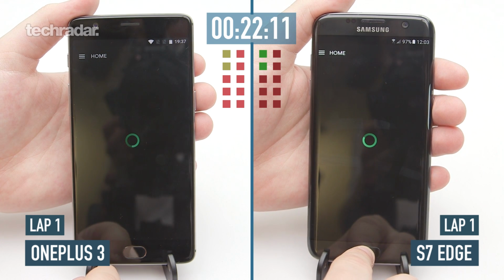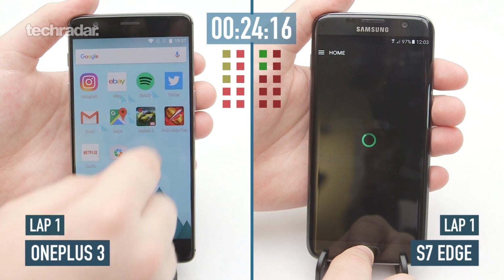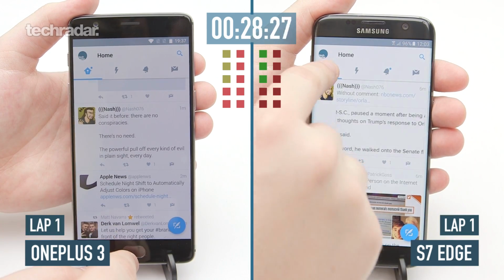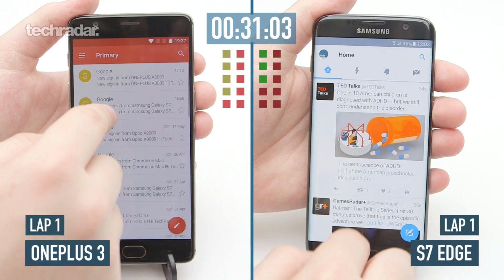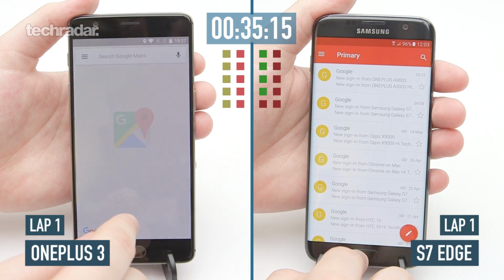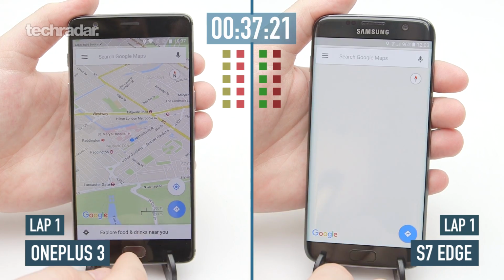Spotify, again, taking quite a while here. One of the issues we have found though is the OnePlus 3 caching some games. Now we tried to replicate the issue a few different times. As you can see, Asphalt 8 is just coming up, and that didn't come around on the second go on this go, as you can tell from this video. It is an interesting one.